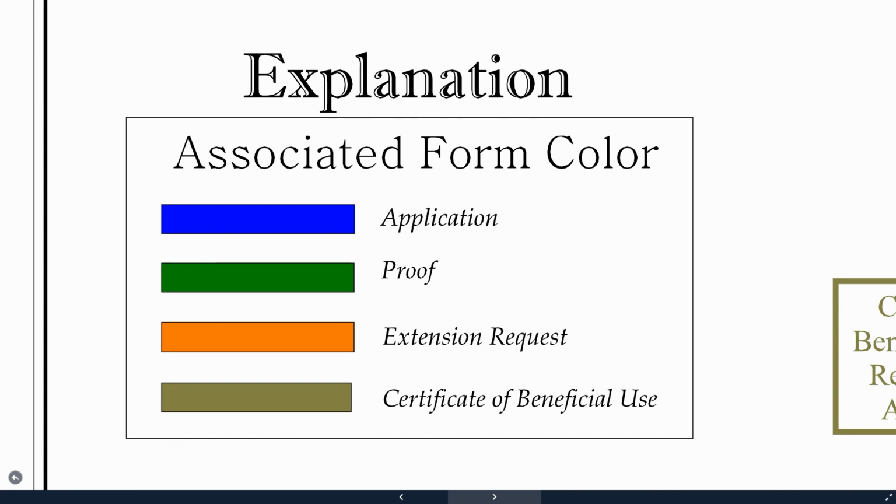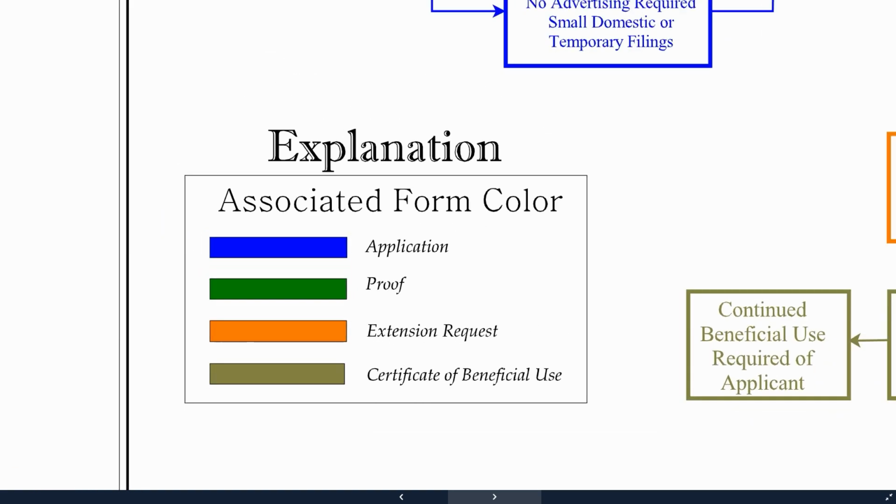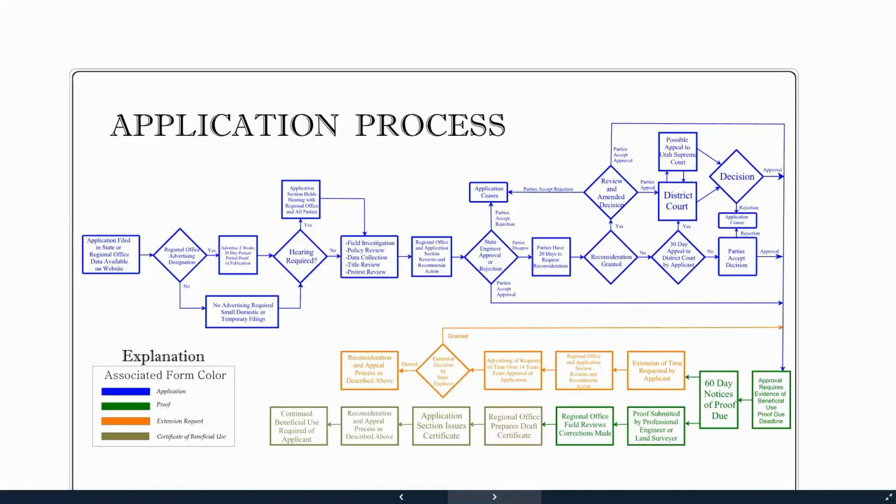Part two of this video series describes what happens to an application after the decision is rendered and the administrative remedies parties may seek if they disagree with the decision. This is shown in the second part of the blue section of this chart. Part 3 of the video series covers the administrative process once an application is approved with established time limits and the applicant works to complete the proposed project and fully place the water to beneficial use.